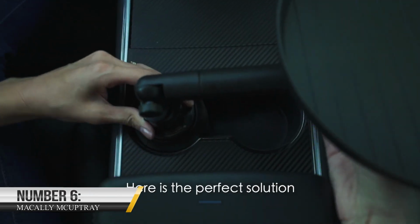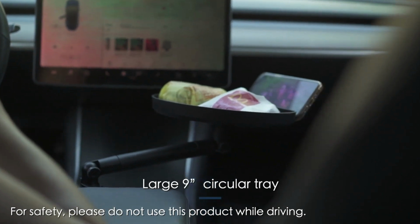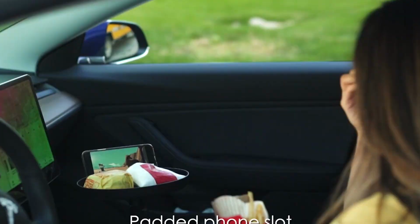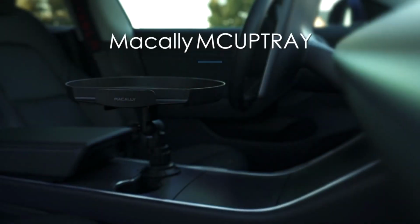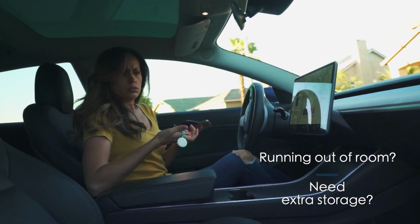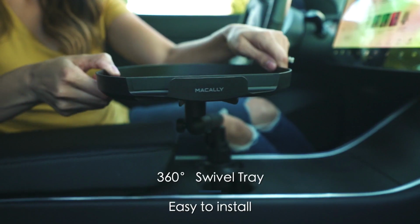Number 6. Macally MCUPTRAY. Car accessories are a booming industry, and there's virtually no end to the gadgets that make your driving experience much more enjoyable. But, of course, for some people, their cars are their babies, so anything that serves to adorn the car is alright with them. But the tray in this sales pitch is more practical than ornamental.